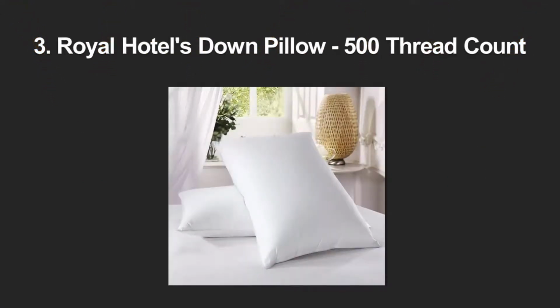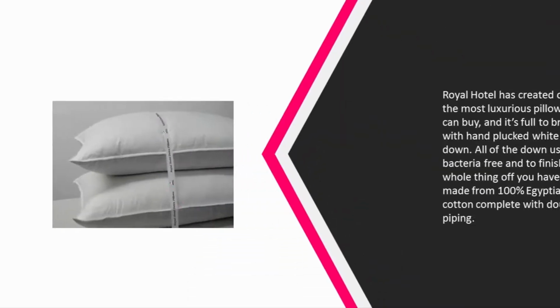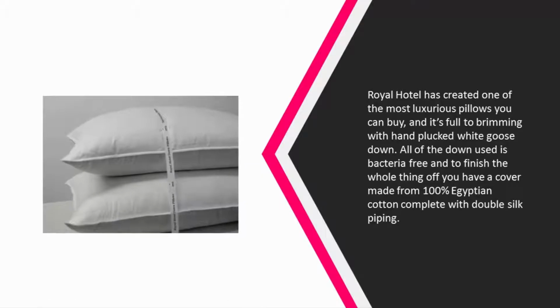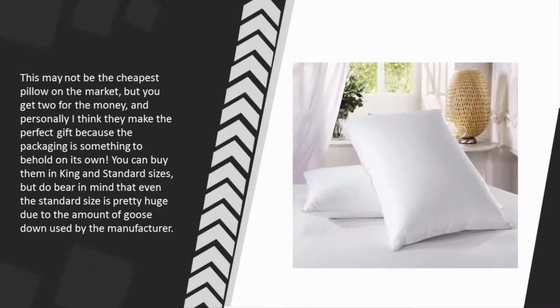Halfway through our list at number 3. Royal Hotel has created one of the most luxurious pillows you can buy, and it's full to brimming with hand-plucked white goose down. All of the down used is bacteria-free, and to finish the whole thing off, you have a cover made from 100% Egyptian cotton complete with double silk piping. This may not be the cheapest pillow on the market, but you get two for the money, and personally I think they make the perfect gift because the packaging is something to behold on its own. You can buy them in king and standard sizes, but do bear in mind that even the standard size is pretty huge due to the amount of goose down used by the manufacturer.